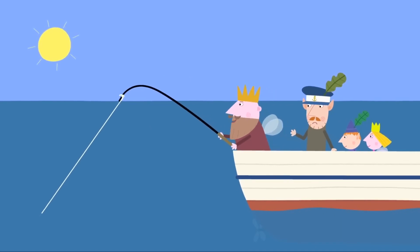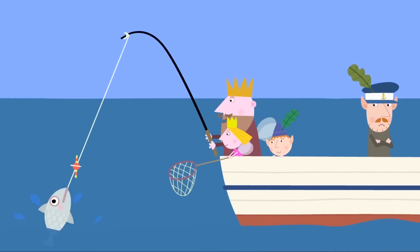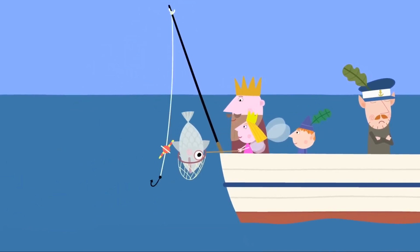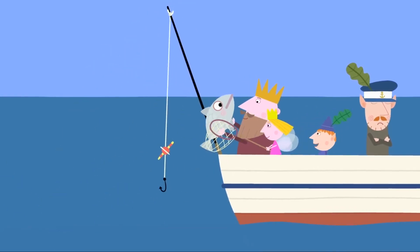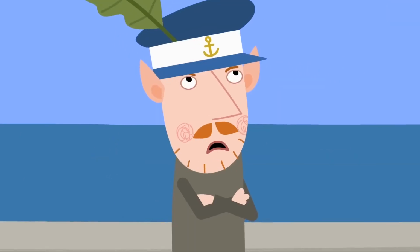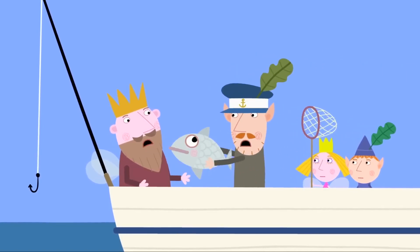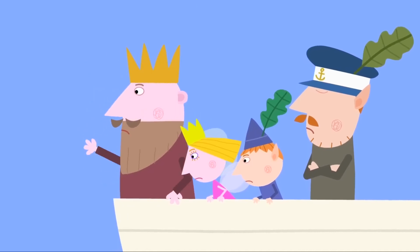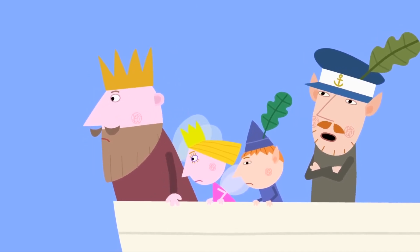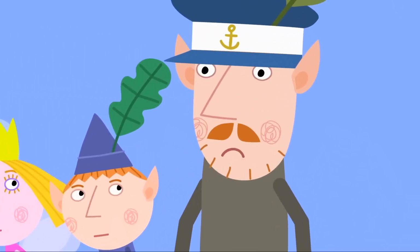I've caught a fish! Holly, grab the net. Get ready to catch it. Well done, Daddy. Wow, it's big. It's a whopper, all right. And I caught it. It's only a little tiddler. It must be the biggest fish in the lake. It's too small. That was the biggest fish I've ever seen. I've seen bigger. Much, much bigger.